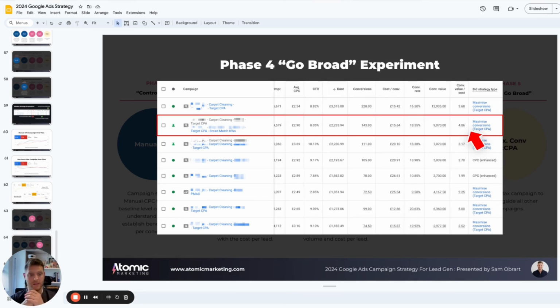You can see here, this is a carpet cleaning campaign that we run using broad match. You can see the experiment. This has a lot of different campaigns in it, but hopefully it will be clear. This is our broad match keywords variant of the base campaign, which is at target CPA. We're getting a really good return from it: spend of 2,235 for a conversion value return of £9,070. Compare that with the base, the one below. It's getting a better return.